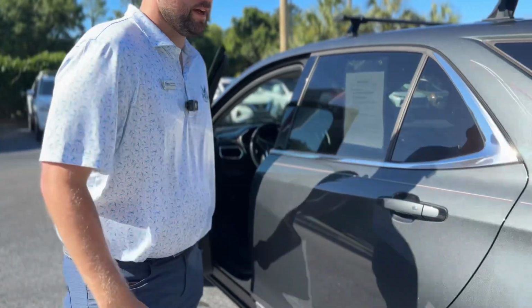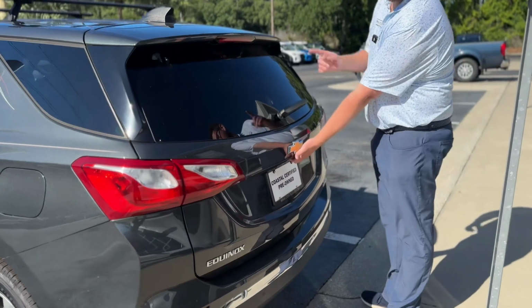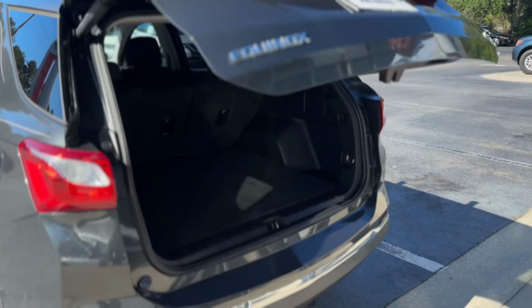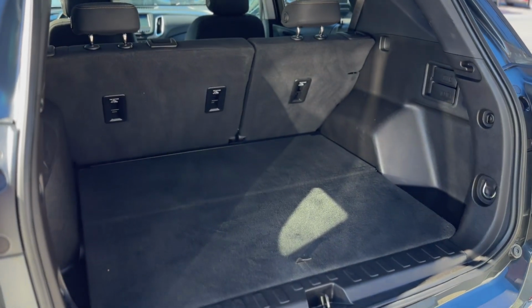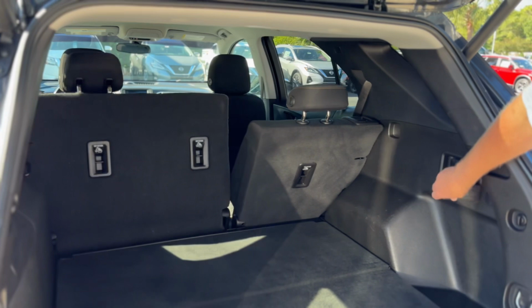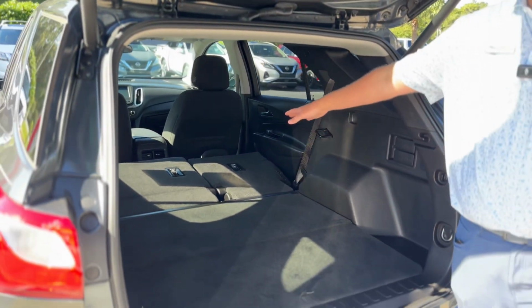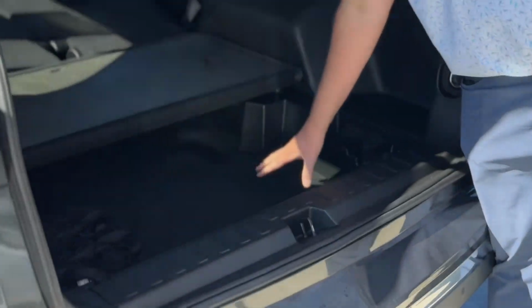As we work our way to the back, like I said, there is a power lift gate. You can access that from the remote, your front door, or the button right here on the back. Great thing about the cargo in here, as you can see, it's nice and deep, really tall access point. Let's say you need more cargo space. The Equinox actually provides these two levers here that allow you to fold down the seats flat for any larger cargo items. Also available in the back here is more storage.